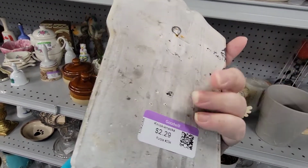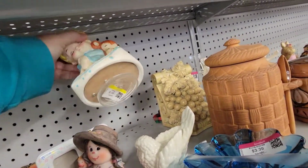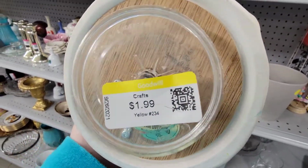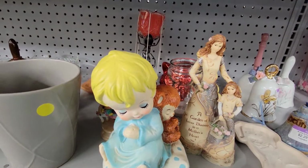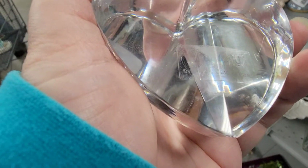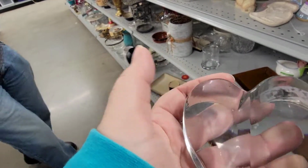This was a nice piece of chalkware, but I don't think for the price that I would have much room for profit on there. This, however, was only $2, and I'm pretty sure I can make a profit on this one. It's $1.99, and it winds. This is Toscany. This is the same maker that made that decanter I just bought.